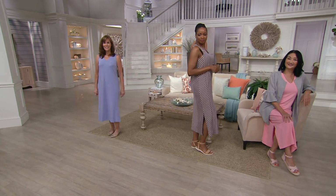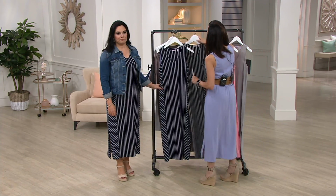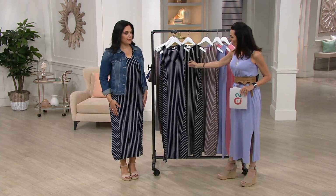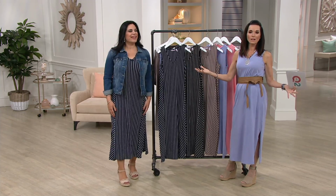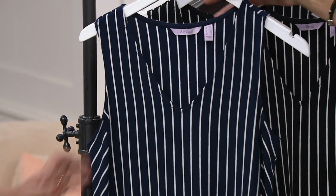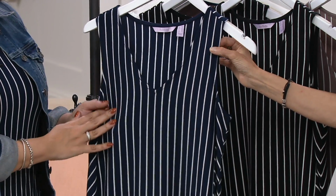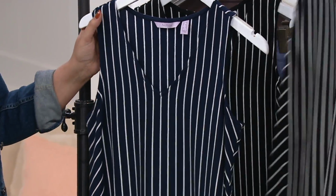So here are the color choices that we have. I'm going to put this black in with these so we can see that. If you want the stripe, we have it for you. Now, if you have a screen and your stripes are going wah, wah, wah, that's just what happens with television. It won't do that for you at home, I promise. Here is the navy choice, and this is not an optic white. It's more of a creamy white. And this is the one that I have on, the navy stripe. Beautiful. Great fabrication.